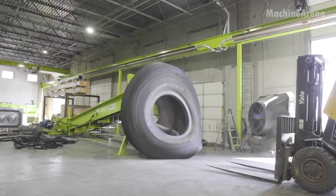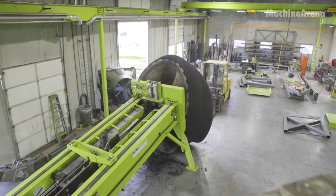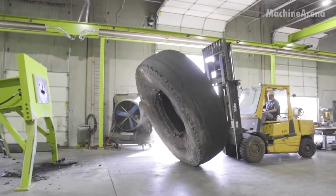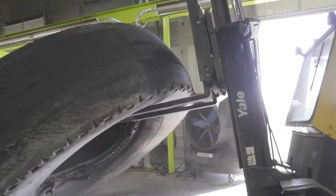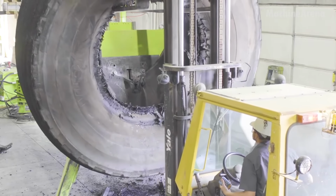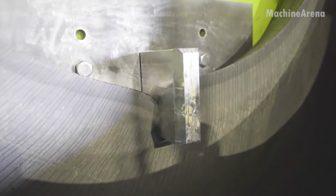Each tire is clamped, lifted, and positioned with precision in front of powerful dismantling machines. Once in place, a hydraulic extractor takes over. The machine drives metal arms into the thick tread, gripping and separating the rubber casing from the steel rim. This is a delicate step. Despite the massive size of the tires, precise force is needed to avoid damaging the valuable steel components inside.